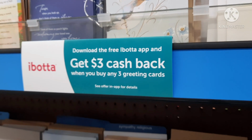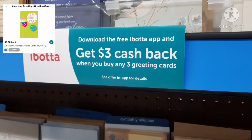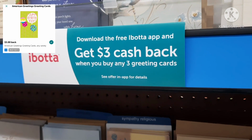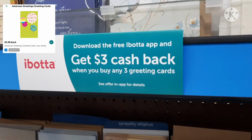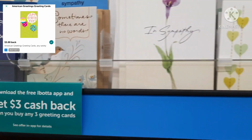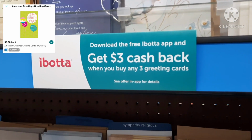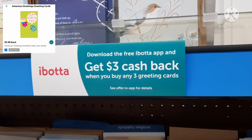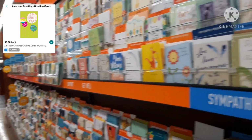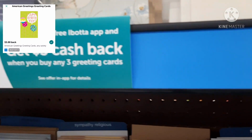Okay, guys. So I'm here at our next deal. Our next deal is $3 off of 3 American Greetings cards. So as you know, cards are all different prices. So they range from, I think it's like 49 cents, 47 cents. See the sign down there? They range from 47 cents all the way to like $6, $7.